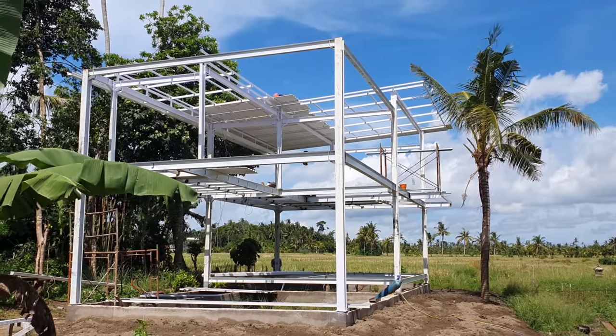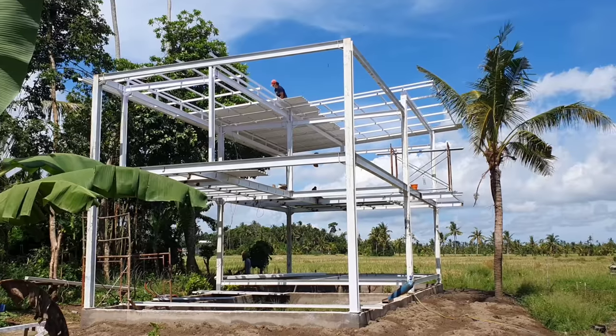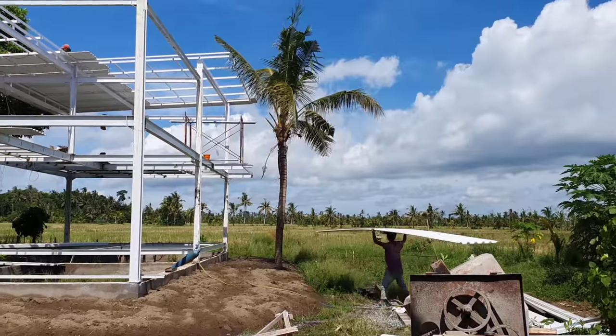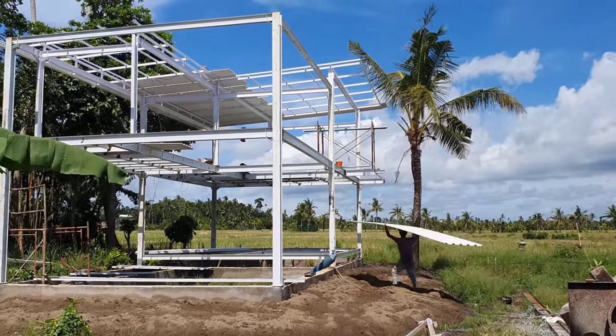The first shields are already on the roof. Right now they're just attaching them, and this guy is bringing more shields and pushing them up.